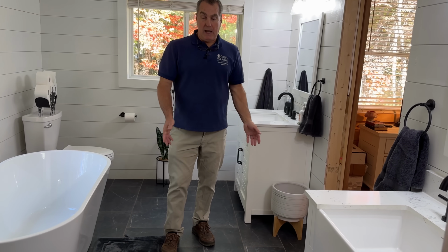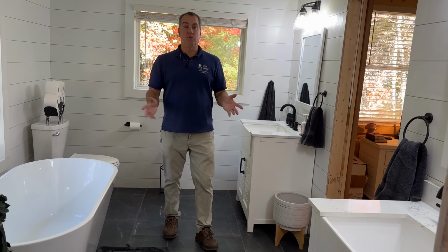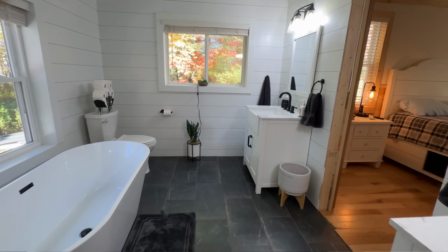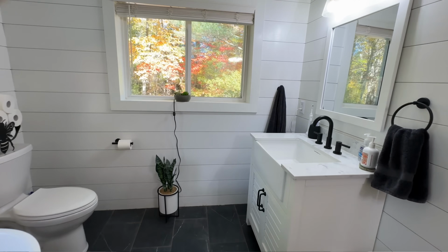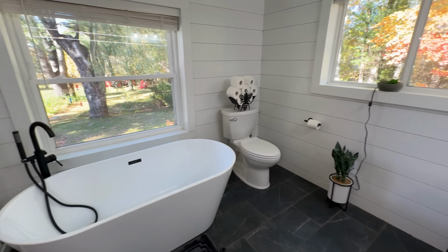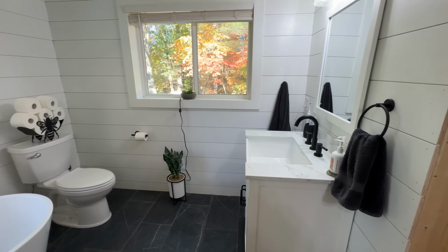And we've got tile on the floor here in this bathroom. And this room, again, totally redone in the last year. We've got 2 sinks, 2 mirrors, a big tub, a corner shower and a flush, and a great view of the river while you're sitting in the bathtub. So check this room out.